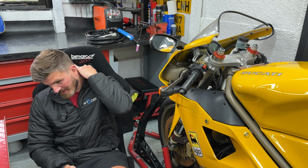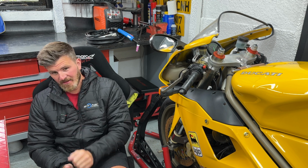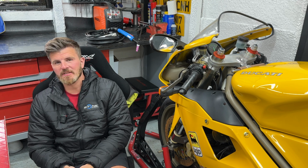It's such a shame I never took that bike out at night with a camera behind it, because even in the lights in here, you could just see the flames coming off. It looked really, really good.